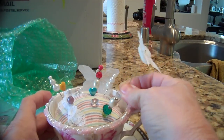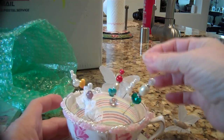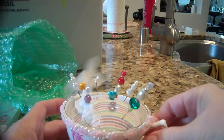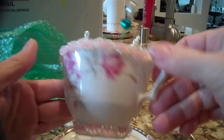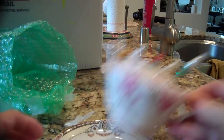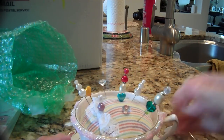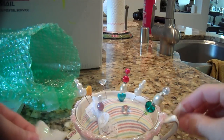Oh, boy. Oh, wow, those are beautiful. Look at all those. Another butterfly. Oh, Kerry, that is so pretty. Oh, I love it. Thank you so much. It's beautiful. Oh, looks like you had it glued. That's okay. I've got a glue gun. I can glue it back down. Thank you so much. That's beautiful.